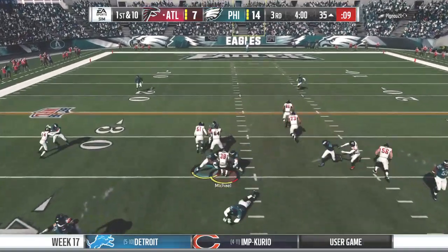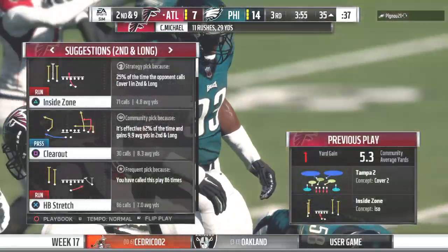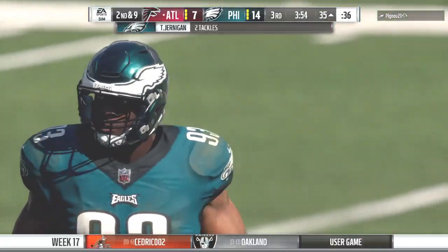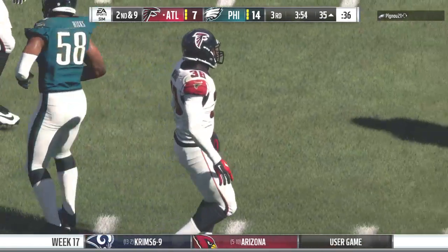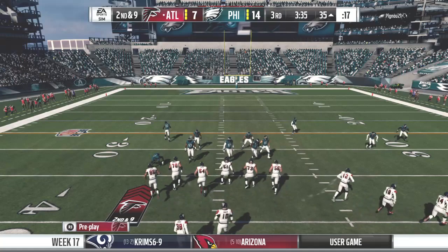They'll run it now out of the gun. Nothing doing. Barely able to muster a yard to hit the 35. Well, they're hoping that the second half is better for him than the first half. They've got to find a way to get him going. He's a big part of their offense. So 2nd and 9, the defense looking to put them in a bad spot here.